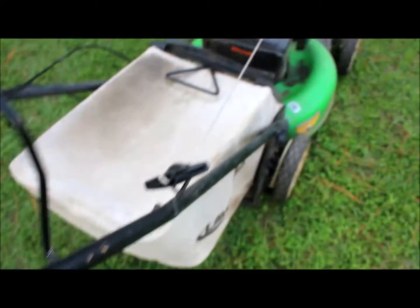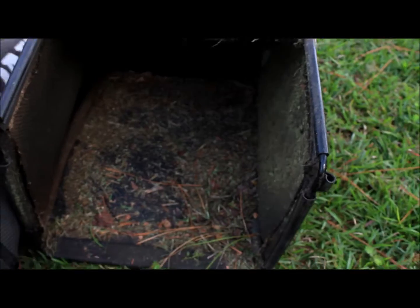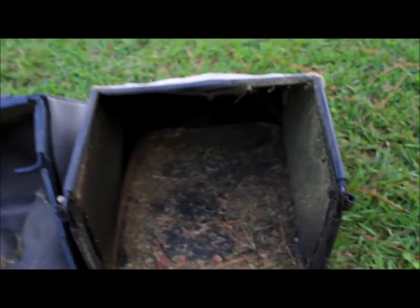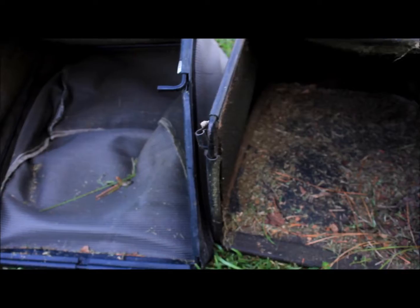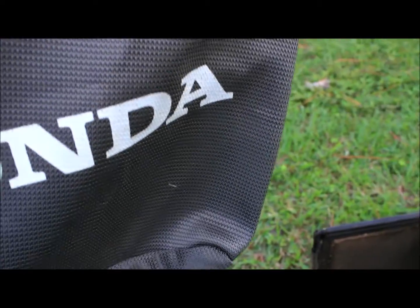Let's look at the bags. Something else that I noticed. It's the little things, y'all, but it turns out to be big things. Take a look at the bag in comparison. Here's a bag. When you're looking at volume, that's that bag right there. And then this is the Honda bag. I got a little bit more room down at the bottom versus the other one. The other one kind of tapers off. Hoping you can see that.